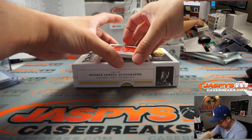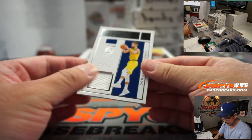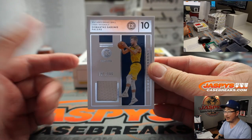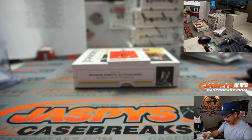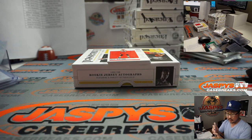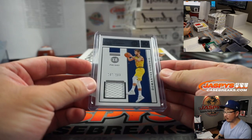All right, David Bertans is going to help us out. He reveals a Domantas Sabonis, 187 out of 199. I really like that label that they do. 187 out of 199, Pacers. Christopher Peterson. Another one.